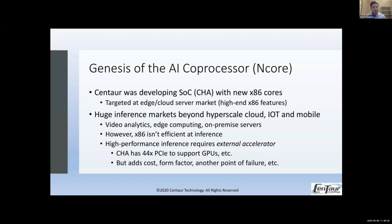So how did this AI coprocessor, which we call Ncore, get started? Centaur was developing a new SoC called CHA, which is going to have brand new x86 cores. This SoC was targeted at the edge and cloud server markets, and we were focusing on high-end x86 features. We saw huge inference markets beyond a hyperscale cloud, IoT, and mobile. For example, we talked to some companies in the video surveillance space. They wanted to provide deep learning-based video analytics to their customers.